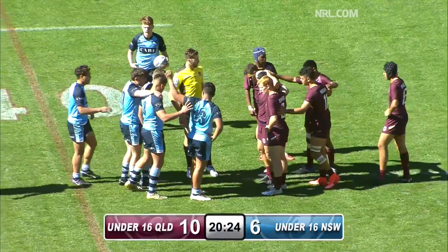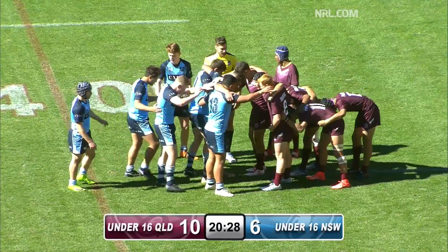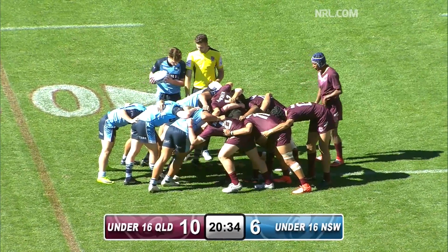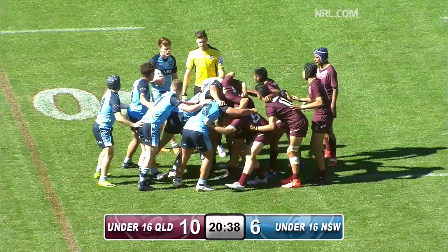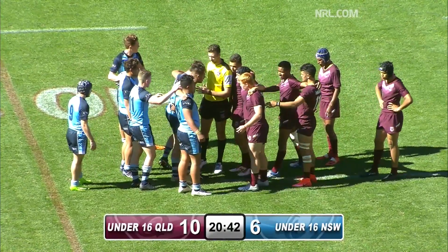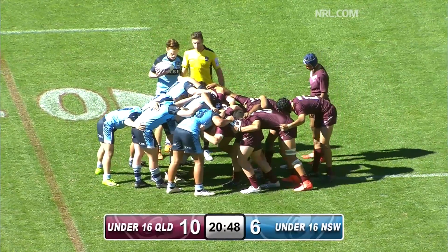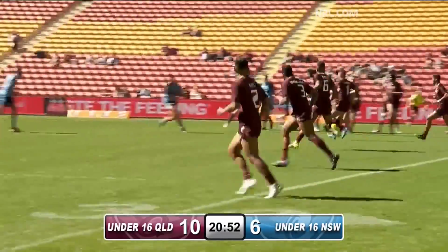Now, who's got the feed here? It is New South Wales. Well, for a minute there, the referee had his hand up pointing the other way, but it is a New South Wales feed. So a chance for them to go on the front foot. Bit of trouble having them pack the scrum. Mooney and Griffiths will look to take control here for New South Wales.